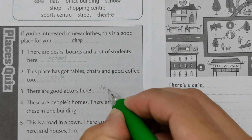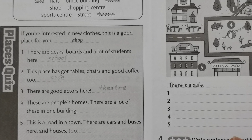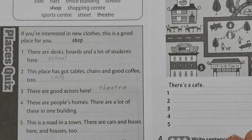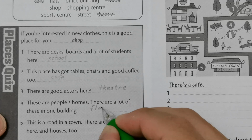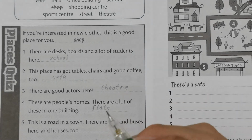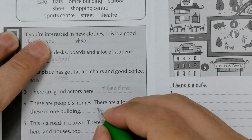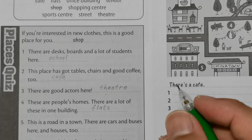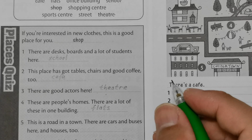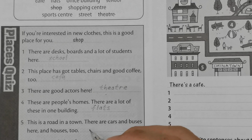T-H-E-A-T-R-E. Theater. Number 4. These are people's homes. There are a lot of these in one building. So we have this building. So this is flats. F-L-A-T-S, flats. And number 5, this is a road in a town. There are cars and buses here, and houses too. So we have this one, street.